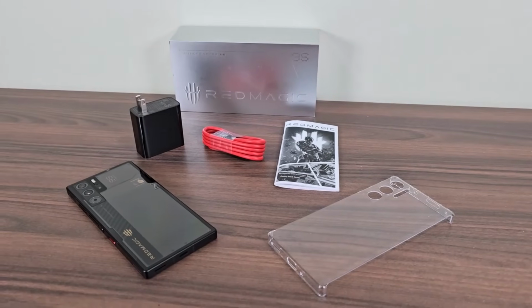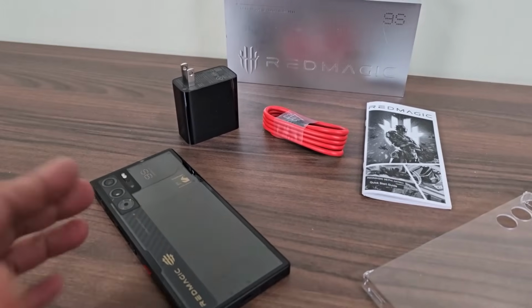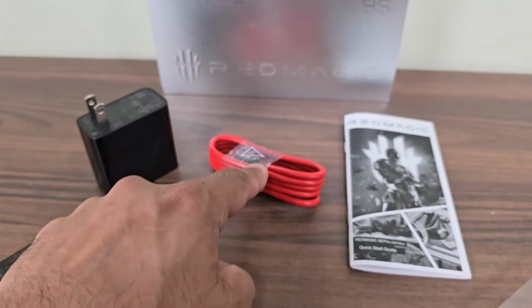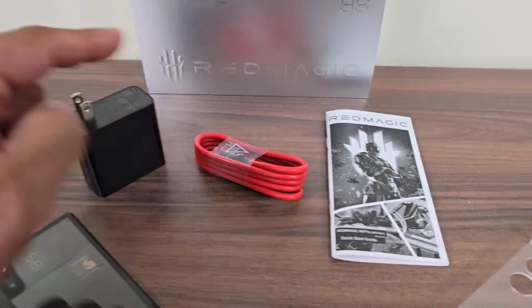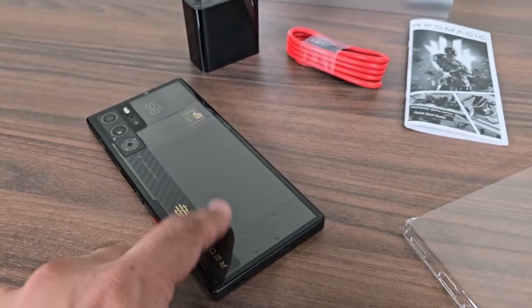Now, one more benefit of REDMAGIC 9S is when you buy this phone, you basically get everything in the box to get you started. So obviously you got the phone, you have an 80 watt fast charger included in the box, a high grade USB Type-C cable that supports the 80 watt charging, a little guide, and even a free case, as you can see, that you can put on this right away to get you started.